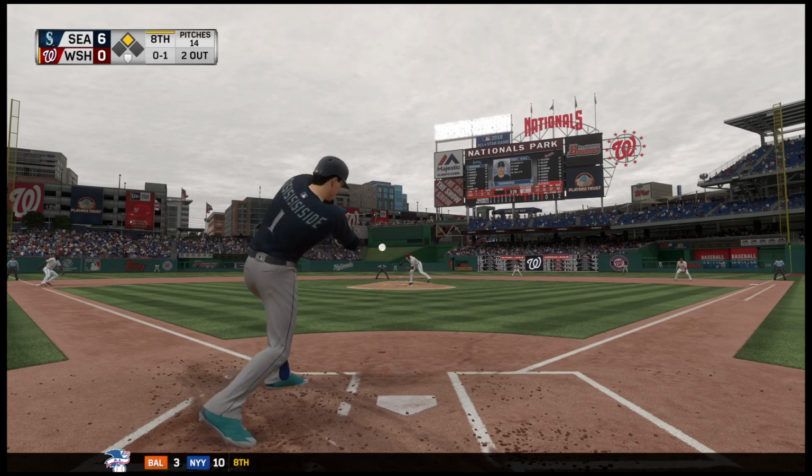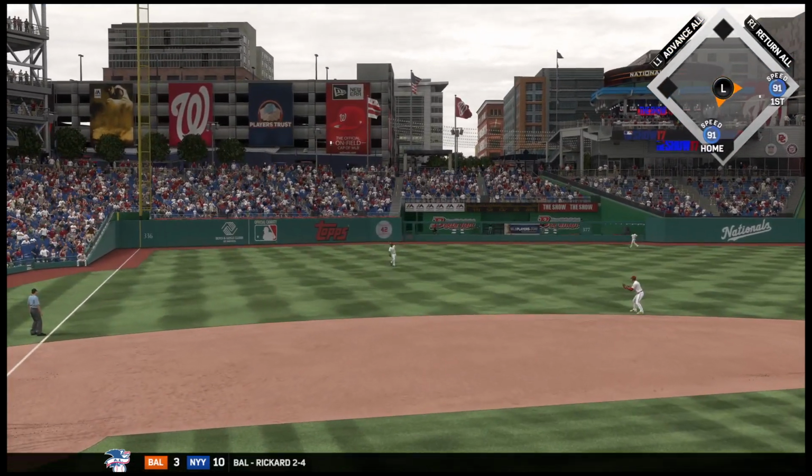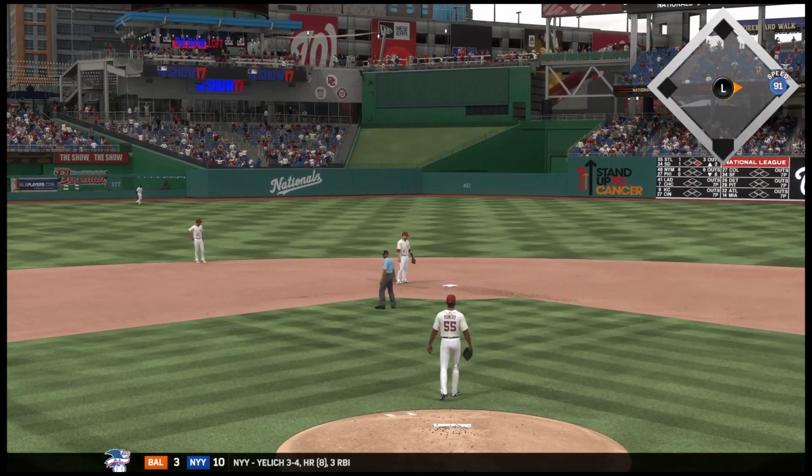And the runner's breaking for 3rd. Line drive to left. And that's in there. Base hit. Tack on another here as the runner scores from 2nd. It's 7-0.